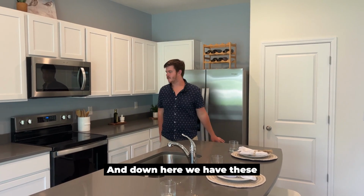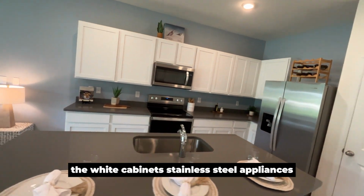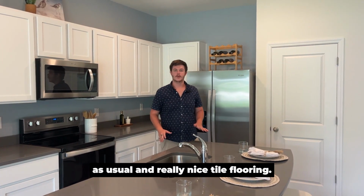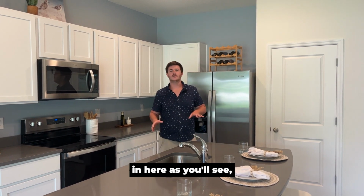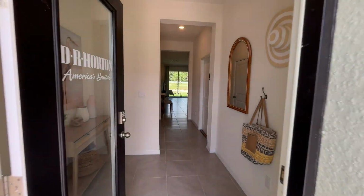And down here, we have these really nice gray quartz with the white cabinets, stainless steel appliances as usual, and really nice tile flooring. The layout's a little bit different in here, as you'll see, but I really hope you guys enjoy it. Check it out.